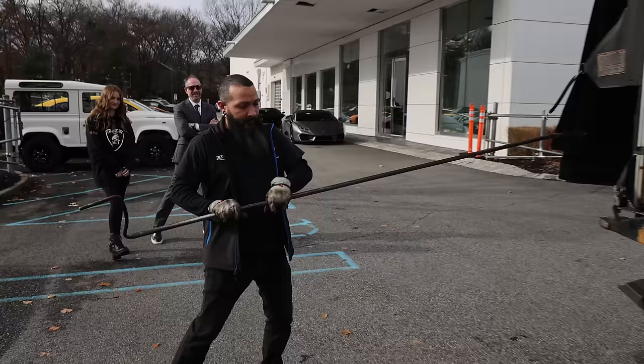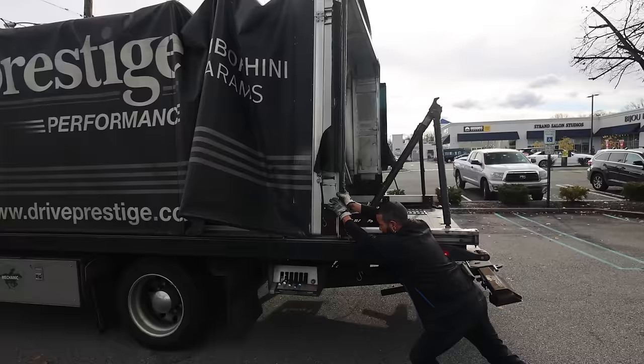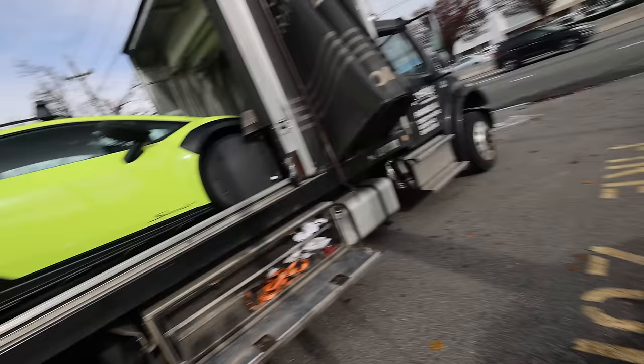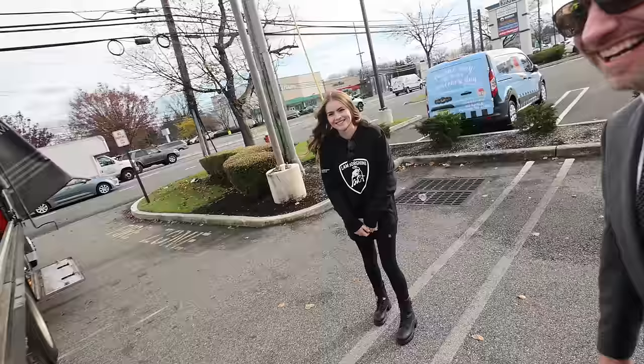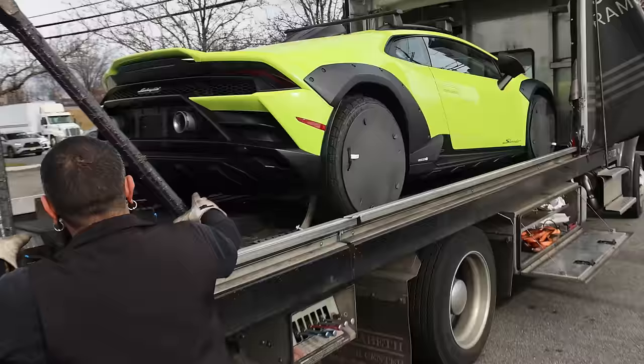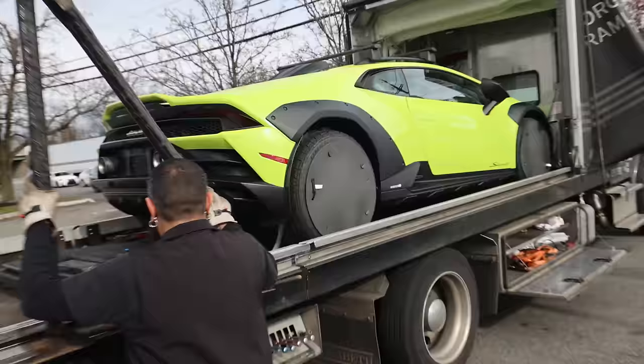Check this out. Moment of truth. Oh my goodness. Yo, what? This color under the sun is absolute perfection. We did good. We did so good. Sophie, it's so insanely cool. This car is gonna be very, very dirty, very, very muddy.